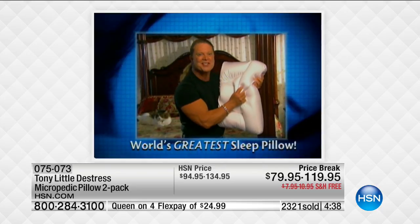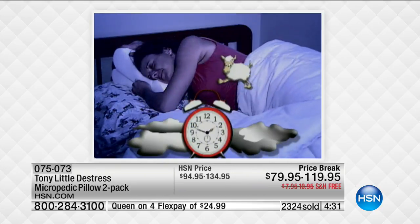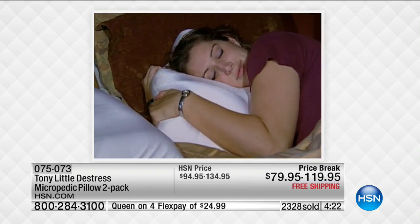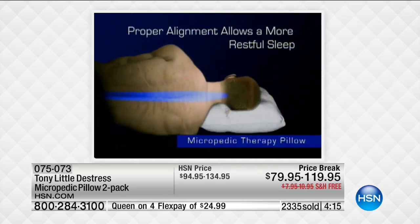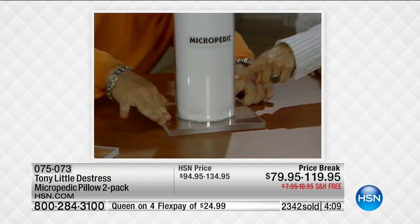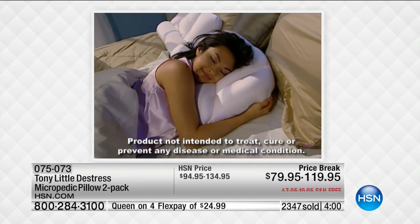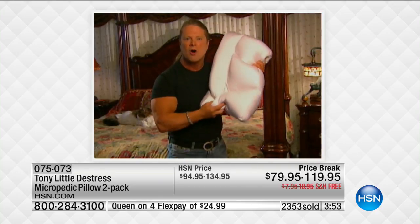This is the world's greatest sleep pillow. Why waste money on a new mattress when a Micropedic pillow can change so much? No more nights of flipping and flopping looking for the cool spot. The Micropedic pillow is all cool spots. Unlike regular cotton pillowcases, the air flows through our spandex pillowcase for a cool, comfortable sleep every night. Tony Little and Homedics designed the Micropedic pillow to support your head and neck like no other pillow can. Down feathers can't do it. Polyester can't do it. Foam can't do it. But Micropedic technology can. And as a special TV bonus, Tony Little will include a 100% spandex pillowcase at no additional charge. Tony is so convinced that this is the world's greatest sleep pillow that each pillow comes complete with a limited warranty. I believe in this pillow with all my heart and soul.